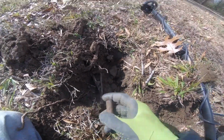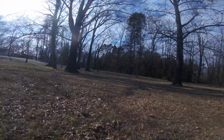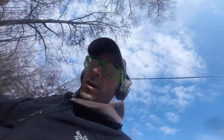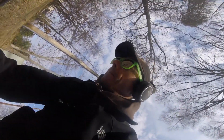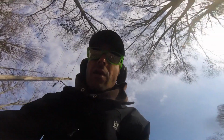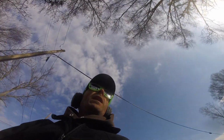Sure did sound good. JD's off in these woods somewhere. We're not having too much luck. Maybe he's doing better than me. We'll see. Whew. This yard hunting, it ain't for the weak of heart. It's definitely a lot different than big farm relic hunting. That's for sure. But we're after it.